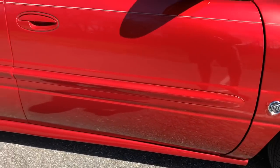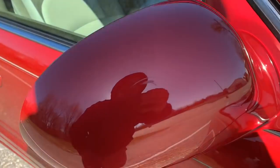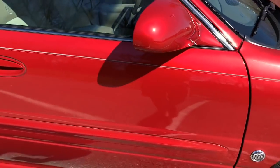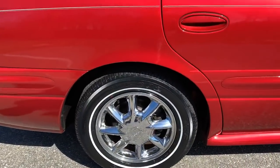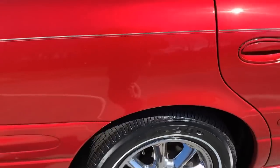Come down the side of this one. Does have, cast my shadow over it, you can see it a little better. A little scratch in the mirror housing there. Really nice going down the side of this car. I think there was a little bit of a ding or an imperfection somewhere. Having a hard time seeing it.